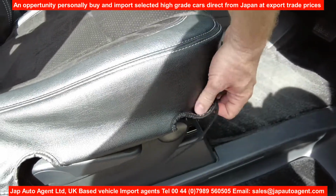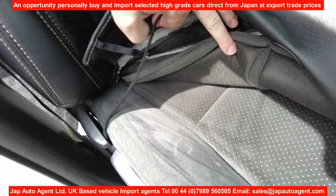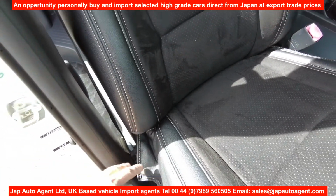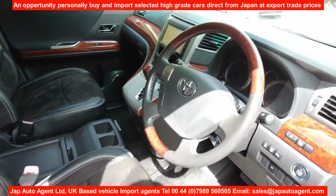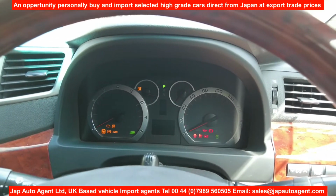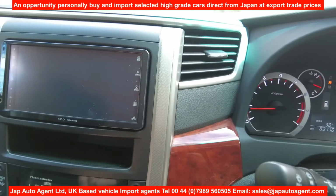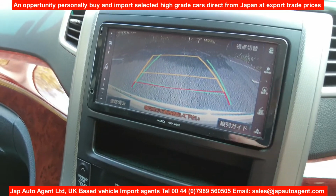Now I've just lifted this one up a little bit, so you can see that's the original fabric that you get with the Prime selection. So these seat covers are quite a nice match, and these are good quality seat covers. These are, you know, properly fitted, and underneath that fabric it looks quite good from what I can see. $83,776 is what it's showing. You've got the reversing camera there with the various guides.